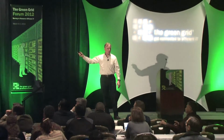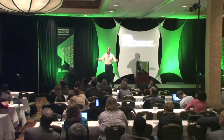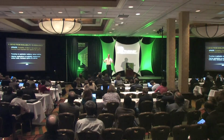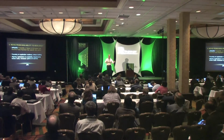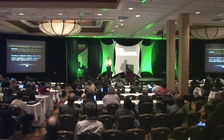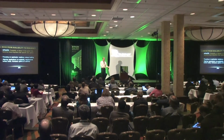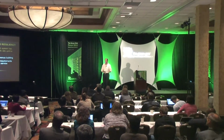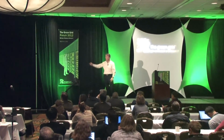Move from availability to resiliency. Tier 4 data centers don't solve all the problems. Resilient applications are where everything is going, which means, like you heard, Tier 2 data centers become absolutely applicable to the applications running for 80% of our environment. I won't go through this; we're running out of time.